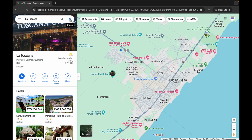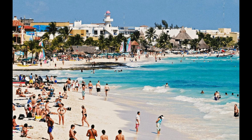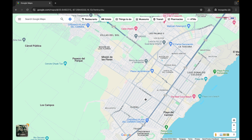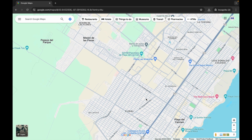But if you stay on this side of the highway, it's going to be a lot cheaper. Rent is going to be a lot less expensive. It's going to be a lot more local of an experience. There's not going to be as many gringos and tourists running around. There's definitely some. But you're going to be a little bit far from the beach. You're going to need a bicycle.